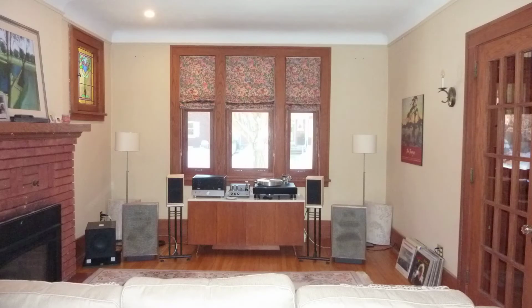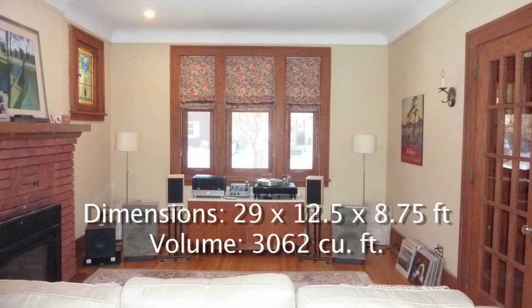For this video, I will use my listening room as an example. It is rectangular in shape with plaster-on lath walls and ceiling and a hardwood floor. The dimensions are approximately 29 feet long, 12.5 feet wide, and 8 3/4 feet high. The room volume is 3,062 cubic feet. There are several acoustical challenges to this room.